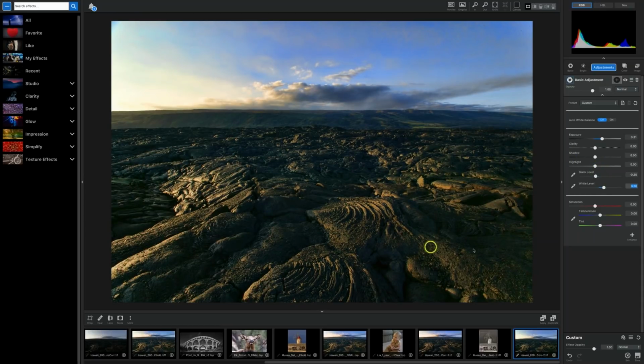Now, I don't know how well you guys can see this, but there's sort of a green cast to some of this lava, and some of that was probably there just because this is near sunset and I've got directional warm light on this black lava, but it's a little too green for my taste and a little too green from the way it looked. So I'm going to use the white balance or attempt to. I can always set these manually if it doesn't work. It's a tricky one.